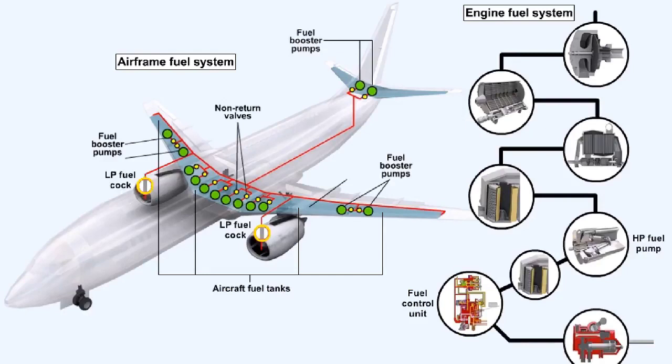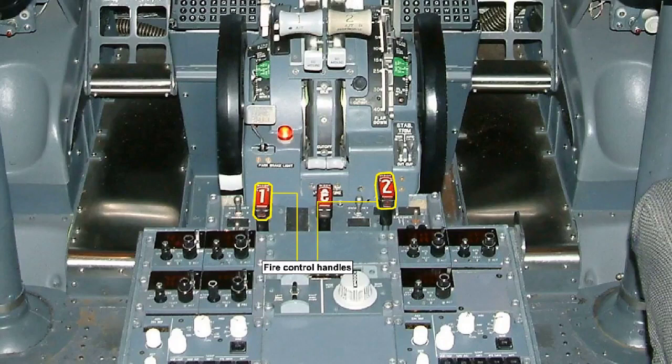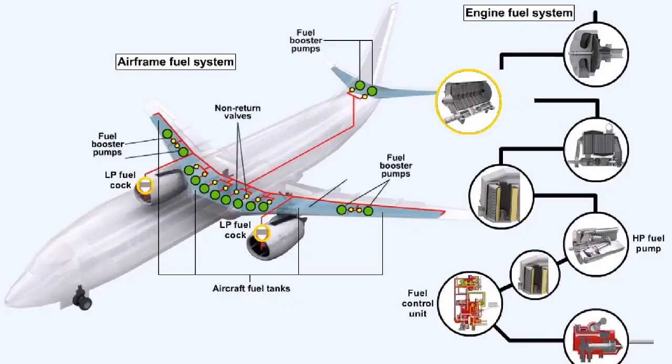The booster pumps, which are situated in the wing and centre tanks of the airframe fuel system, pass fuel through non-return valves to the engine via the low-pressure fuel cock. The low-pressure fuel cock is electrically operated. It can be shut automatically if the engine fire control handle is activated. If a component of the fuel system needs to be removed, for whatever purposes, the low-pressure fuel cock can be used to shut off the supply of fuel to the engine to facilitate the removal.